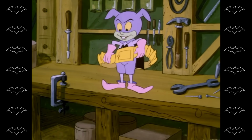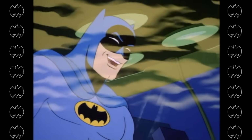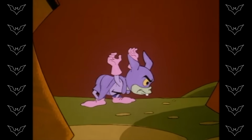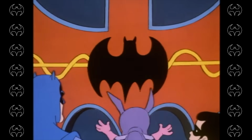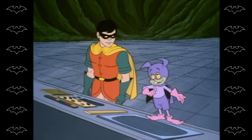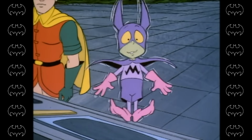While Bat-Mite means well, he's usually much more of a hindrance than he is a help. But in spite of his best efforts, he can actually be of service at times. Surprisingly, I found myself really enjoying him. He's relentlessly annoying, but in a charming way. It feels much more like a fixture of the character rather than a flaw in it.